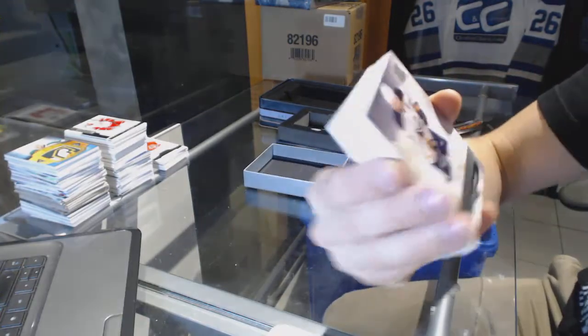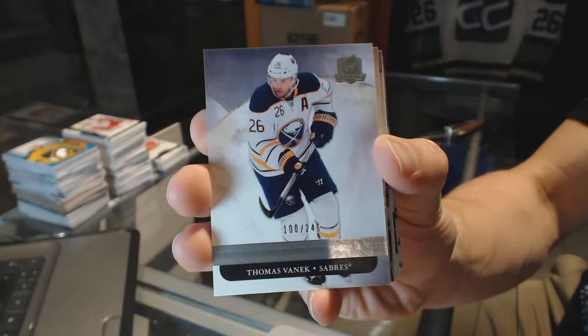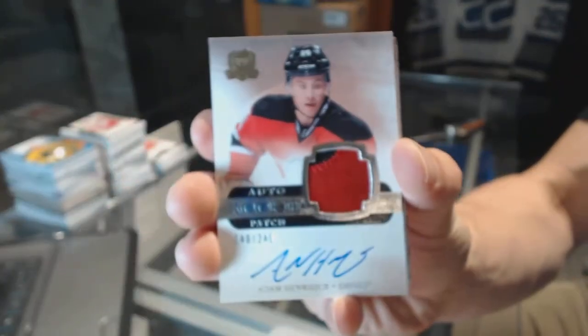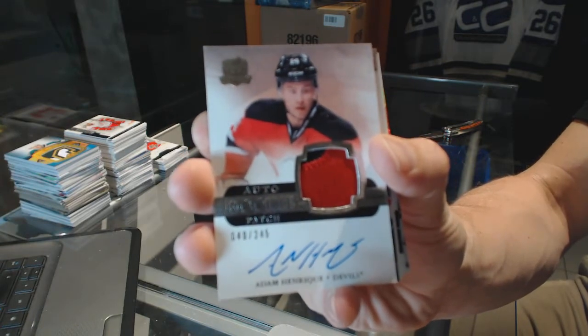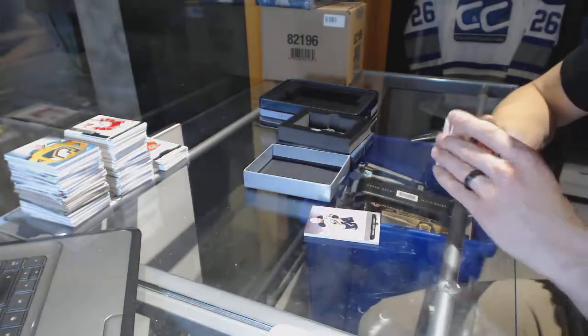Alright, base card number to 249 for the Buffalo Sabres, Thomas Vanek. We've got a two-color rookie patch auto number to 249 for the New Jersey Devils, Adam Henrique. Rookie patch auto 249 for the Devils, Adam Henrique.